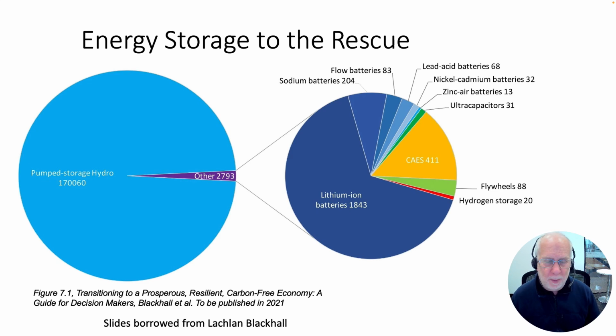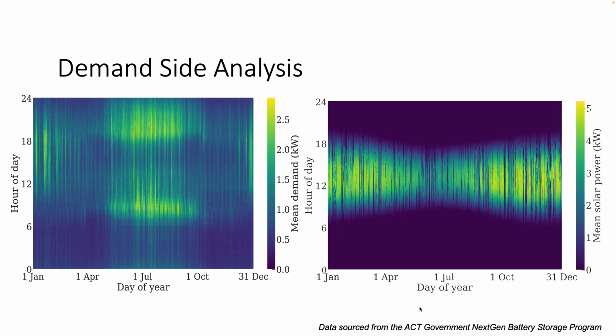So let's talk about the different forms of energy storage and their relative merits. These are slides I've borrowed from Lachlan Blackhall, who gave a guest talk at this course. We've seen this graph before, the demand side analysis. This is day of the year, hour of the day, how much electricity is demanded in Canberra. So we've got the summer peak in the late afternoon and the evening and morning peak in winter when you're heating places up. And here's the amount of power you actually generate from the sun.